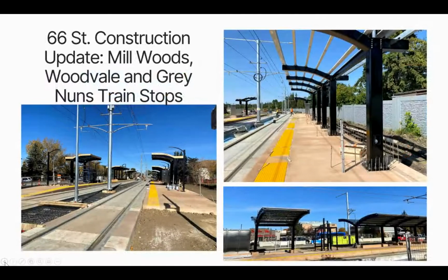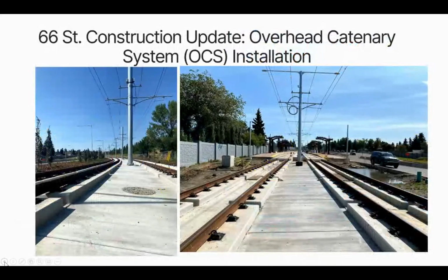Now, what that does do, though, is allows us to get trains under their own power testing on 66th Street. Some of you may have seen the trains do that in the past. We have had power turned on for brief periods of time just when necessary to do some of that testing. You'll start to see a lot more of that as we move along. And again, Eric will talk about that in more detail.